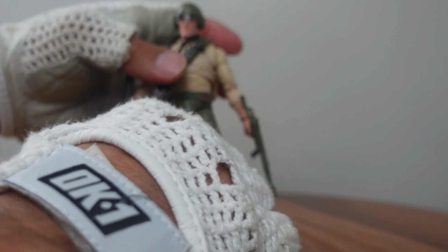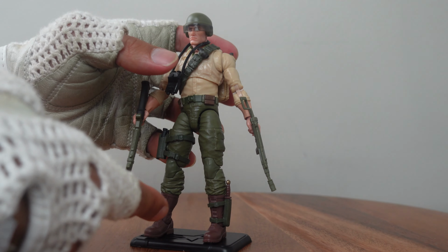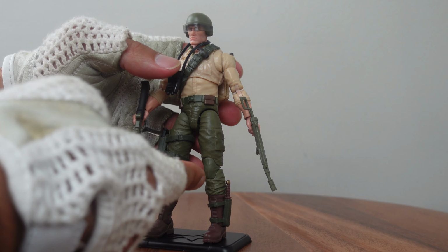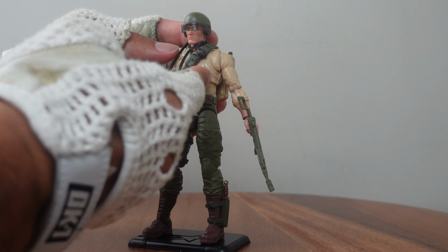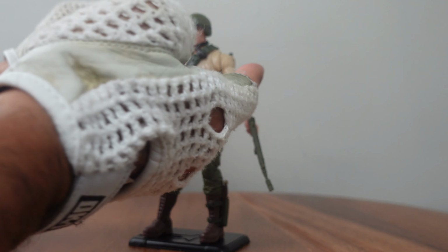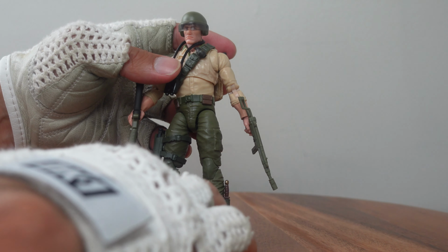So nicely done. These G.I. Joe Classified figures just blow me away. For all the points of articulation, I mean, you got ankle, you got boot, and double jointed knee, you got the hip, thigh, you got the swivel of the waist, butterfly, shoulder, elbow, wrist, just the ball socket joint for the head. It's so well done.